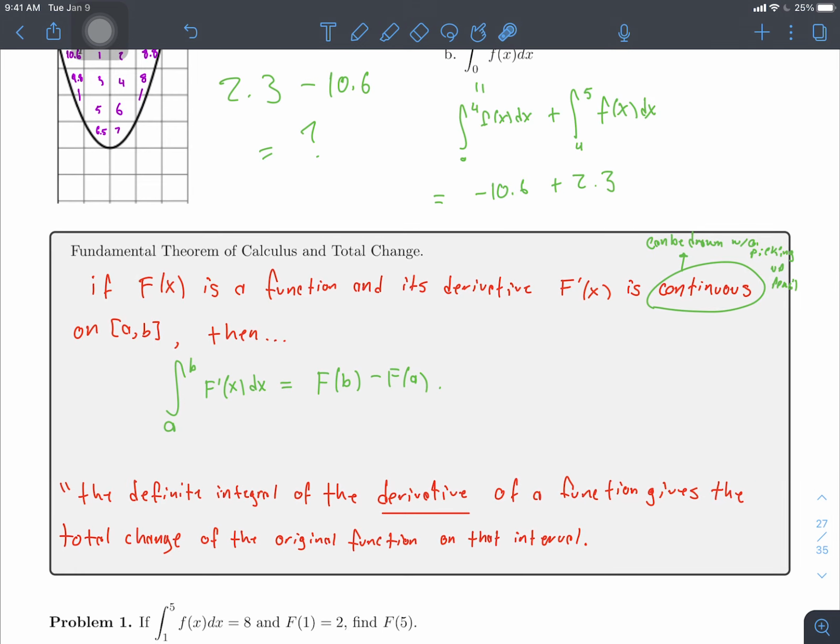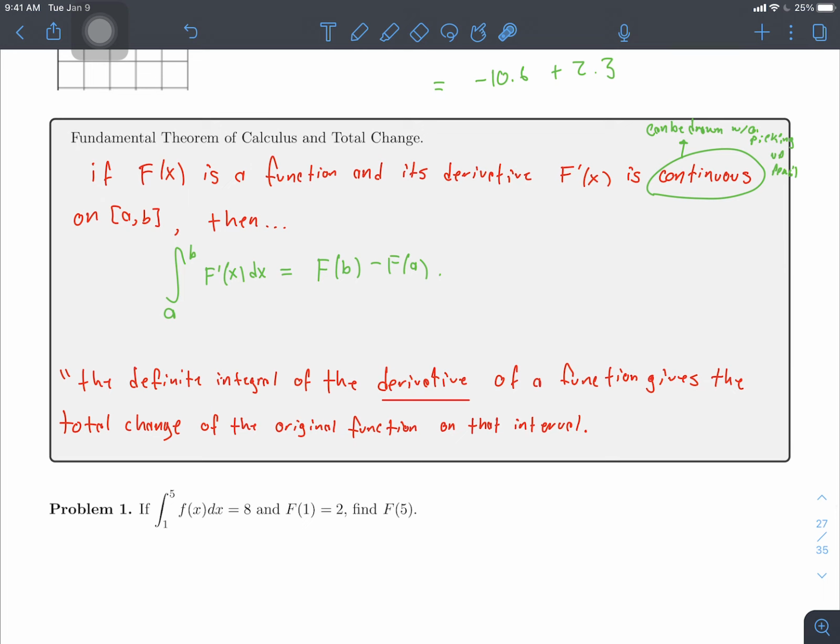Okay, so what does this really mean? What it's saying is that the definite integral of the derivative of a function, we integrate the derivative over an interval, and this theorem tells us that that integral is the same as just whatever is the total change of the original function over that interval, right? The total change of that function over that interval.